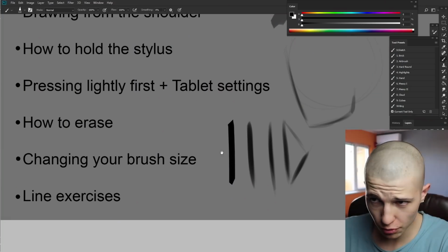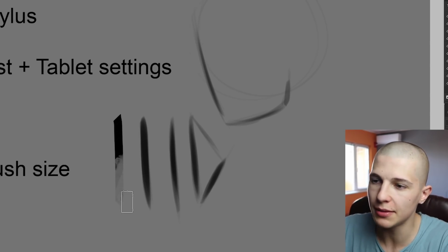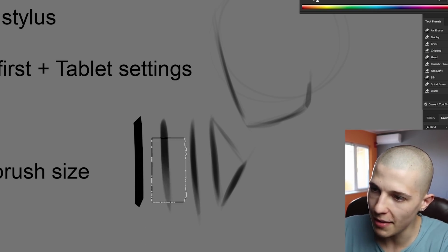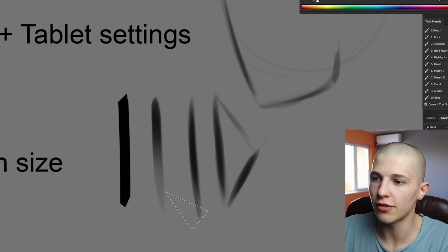Then we have how to erase. And a lot of people think that the eraser is only for like correcting mistakes, but it can be used for a lot of different things. The first and most important thing that I use the eraser for is really fading out my lines. So I make the eraser much bigger than it's supposed to be, and I go very lightly on top, pressing multiple times to create this sort of a gradient.